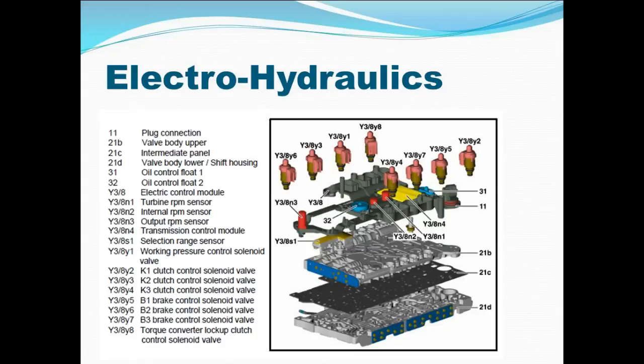This is a look at this whole valve body slash TCM solenoid pack assembly as one picture. One of the things Mercedes does is call things out differently than we do. They use their engineering terms. If you look at the solenoids coming across the top, the first solenoid is a Y38Y6. The second one's a Y38Y3. The third one's a Y38Y1. The fourth one's a Y38Y8. They don't mean to confuse you there. They're actually using their engineering terminology for everything.